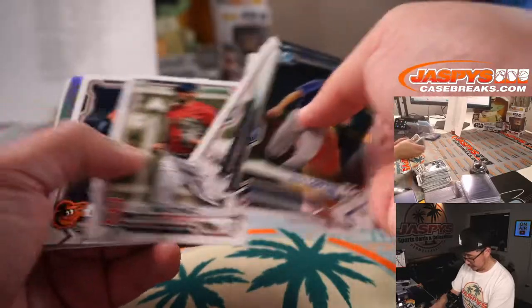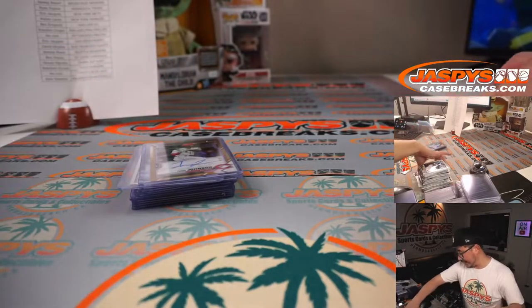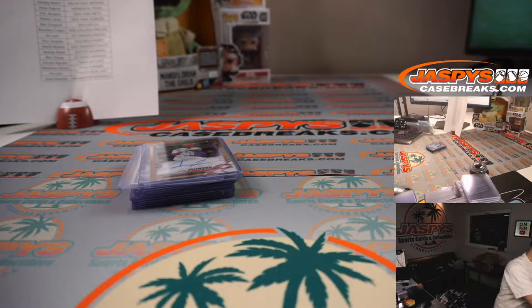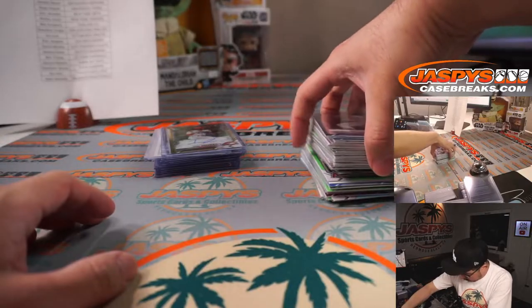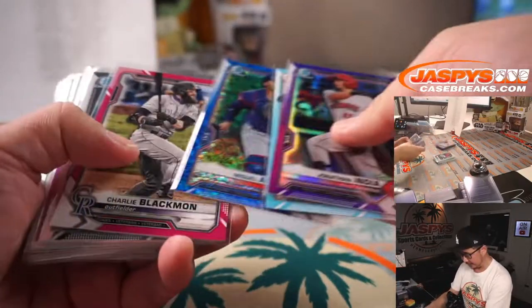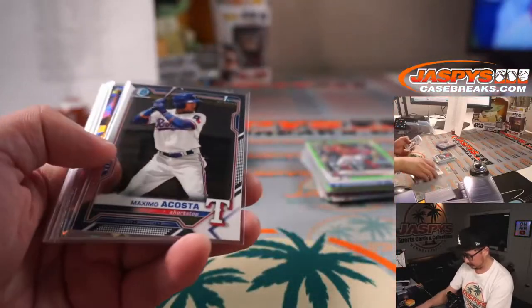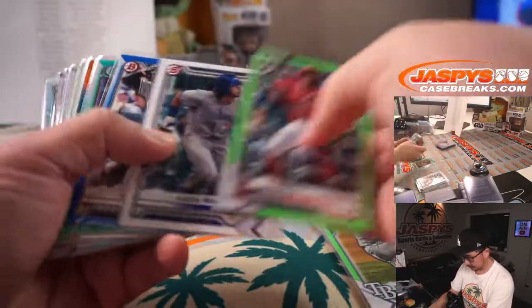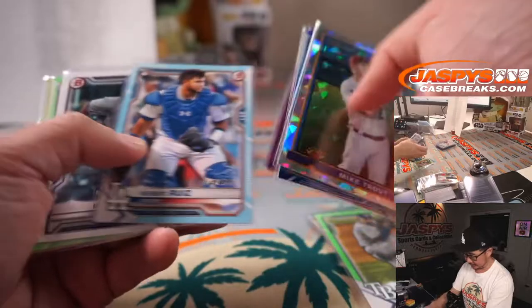And there you have it, ladies and gentlemen. That was that. Here's a quick recap. So here's some parallels, as well as some other highlights like Austin Martin's and whatnot. Nice Torkelson Atomics. Got a little bit of orange flashing here and there too, which are exclusive to these hobby boxes.